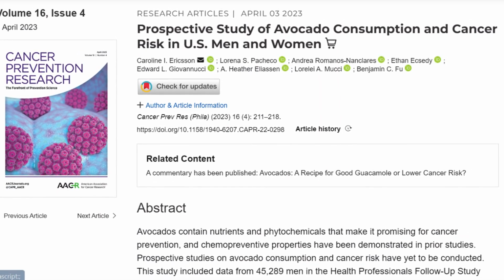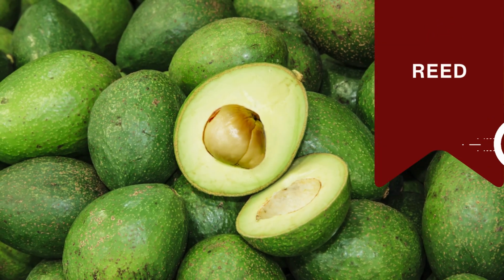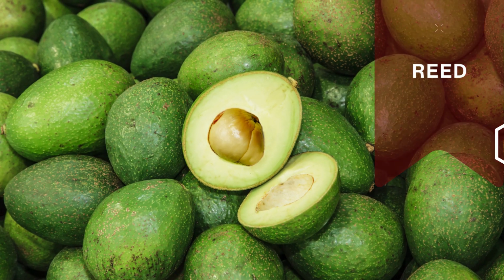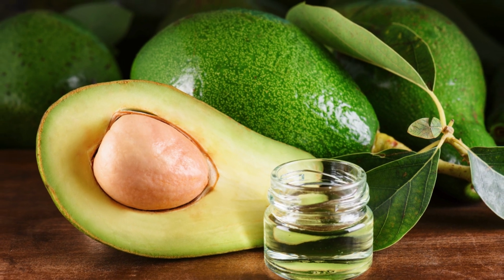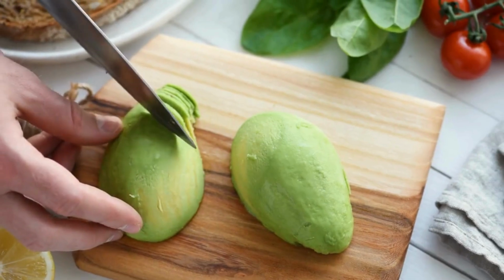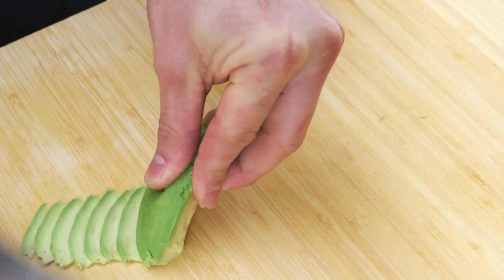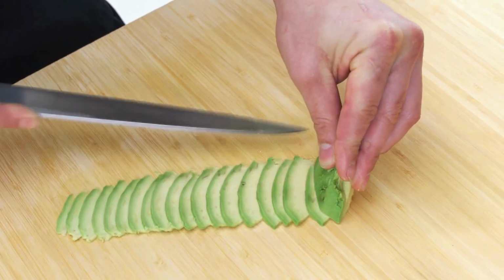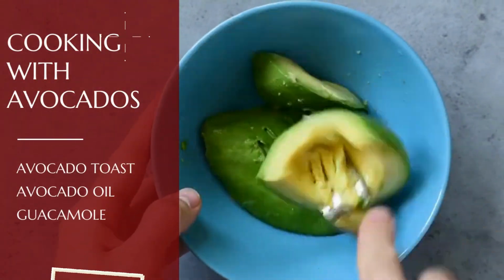The final variety we will discuss is the Reed avocados. They are typically larger than Hass avocados and have a rounder shape. Reed avocados have a smooth green skin that remains green even when the fruit is ripe. They are known for their creamy and buttery texture. They have a slightly sweet flavor, making them a favorite among those who prefer avocados with a milder taste.